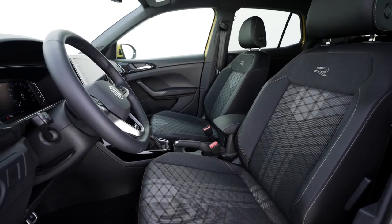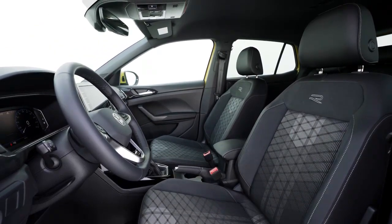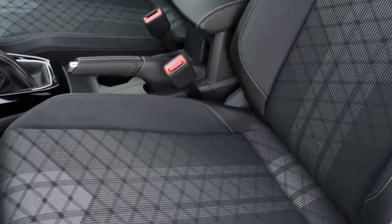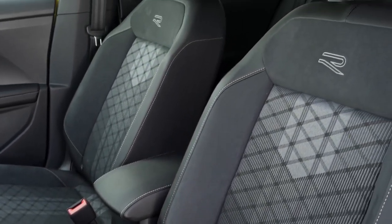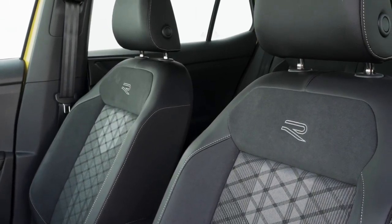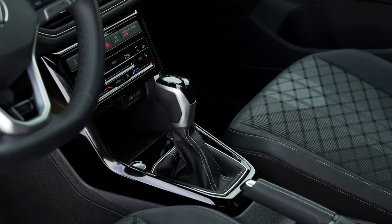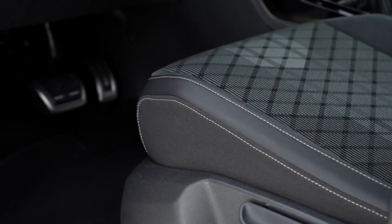At the same time, the maximum permitted weight of bicycles that can be transported on a carrier mounted on the tow bar is increased, something that is particularly important for transporting e-bikes. The engine lineup for the T-Cross remains unchanged. Buyers can choose between two turbocharged petrol units, a 1.0-liter 3-cylinder with 94 brake horsepower, or 114 brake horsepower, and a 1.5-liter 4-cylinder with 148 brake horsepower. Gearbox choices are a standard 6-speed manual and an optional 7-speed dual-clutch automatic.